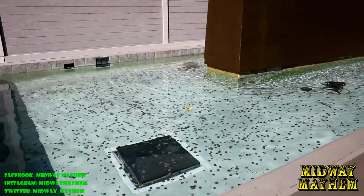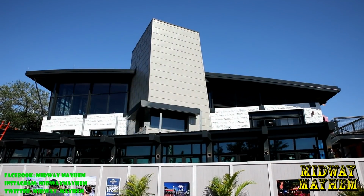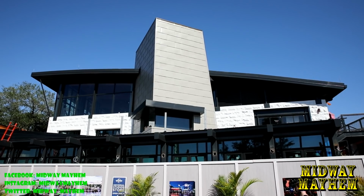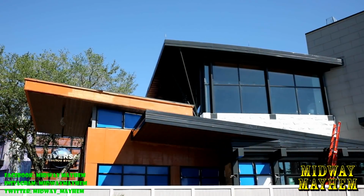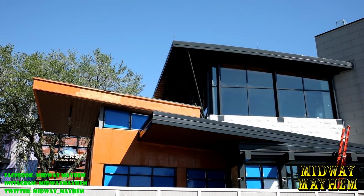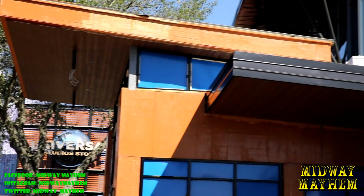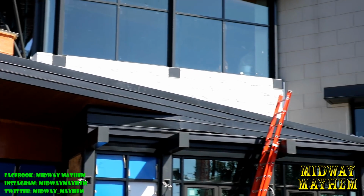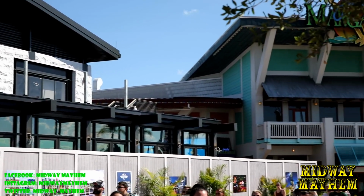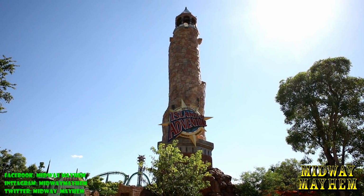Sad news to report, everybody. No construction ducks this time, at least over here by Big Fire. One last look at Big Fire and then we are on our way inside the park. But yes, electrical lines, a lot of progress has been made. Opening very soon. And the first park up today is going to be Islands of Adventure.